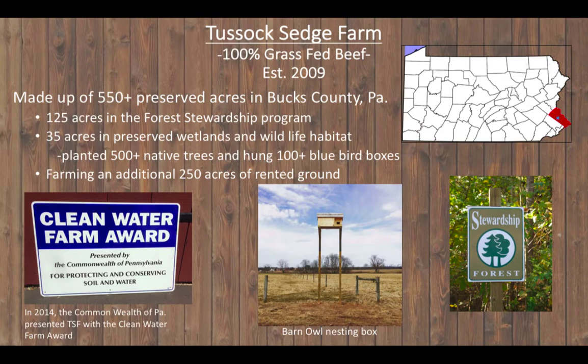In 2014, this picture right here down the bottom left, the Commonwealth of Pennsylvania gifted us the Clean Water Farm Award due to all of the different practices that we do on our farm, fencing off stream banks, buffer zones, and things of that nature.